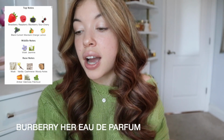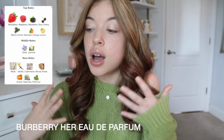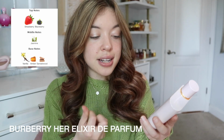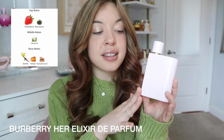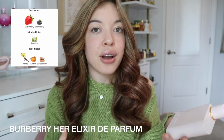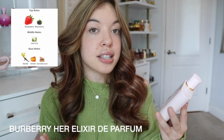A lot of people find that it smells super similar to Baccarat Rouge 540, but Burberry Her Elixir is my baby. This is my jam. This is so feminine, sweet, and delicious. It's a fragrance that I have put on for Valentine's Day. I want to say twice now. I find it very romantic, very sensual.